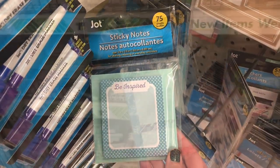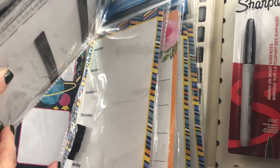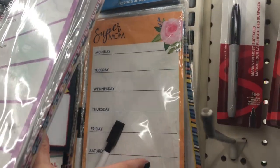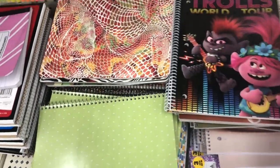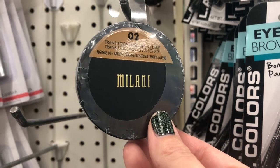In the stationery section, I came across some sticky notes, some list pads, and new magnetic planners. I haven't seen these in my store, and I thought they were perfect to plan your week. And I also came across some new designs for spiral notebooks. In the makeup section, I did come across some new finds.